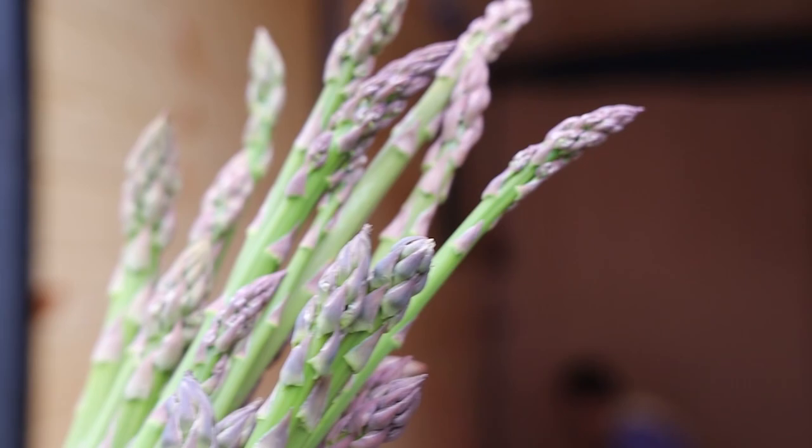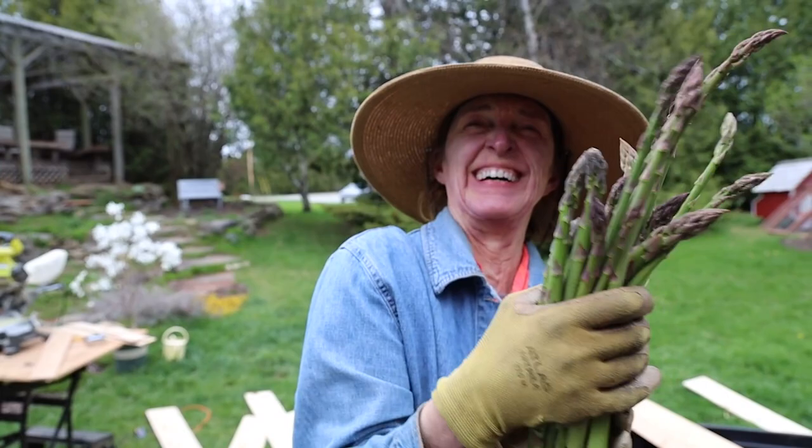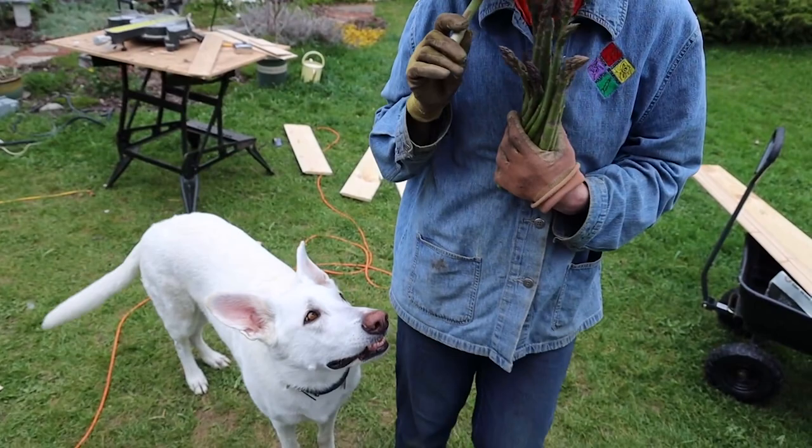Do you want a... Pretty cool, huh? Asparagus. From where? Harvested from the garden. What are you gonna do with it? Are you gonna eat it raw? Yes, this is so good. Raw. Listen. Kayla, did you want some? Here.